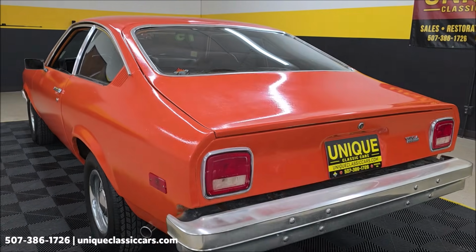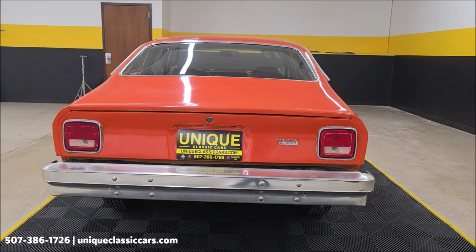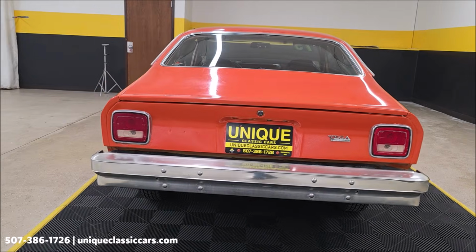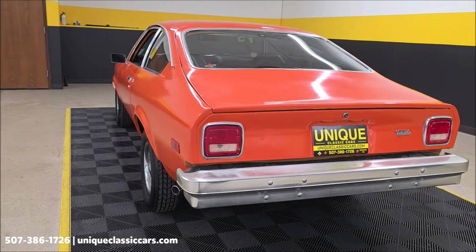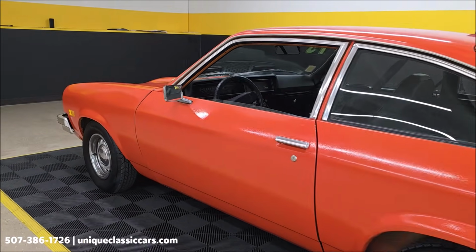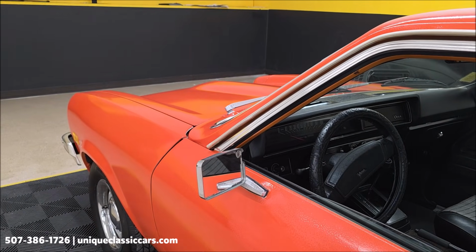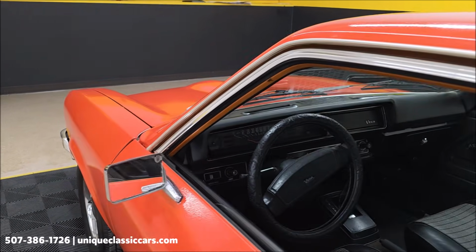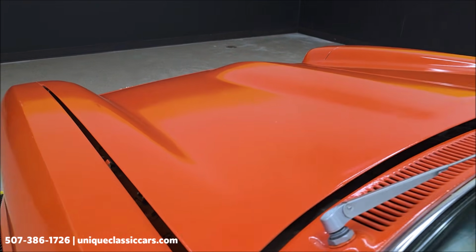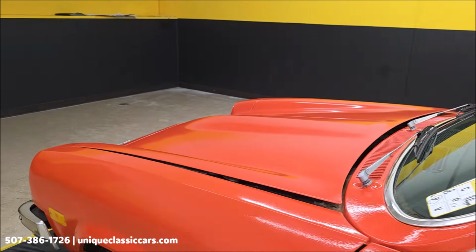All right, let's listen. Sounds like it's running pretty good. Let's go ahead. It's going to take me a couple hands with the prop rod. I'm going to pause this a second. We'll get this hood open, check out the engine bay, and then stick around to the very end. Jason's going to take this for a drive too, show you how it goes down the road.